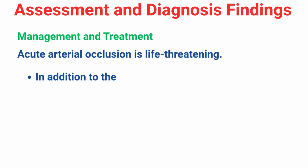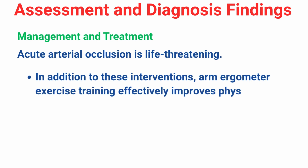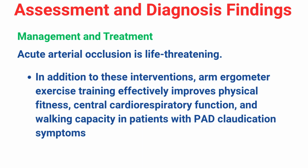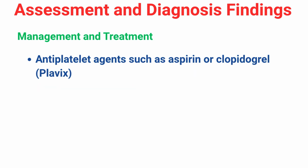In addition to these interventions, arm ergometer exercise training effectively improves physical fitness, central cardiorespiratory function, and walking capacity in patients with peripheral artery disease claudication symptoms. Anticoagulant therapy with IV unfractionated heparin is started to prevent thrombus growth and inhibit further embolization. Antiplatelet agents such as aspirin or clopidogrel prevent the formation of thromboemboli, which can lead to myocardial infarction and stroke.